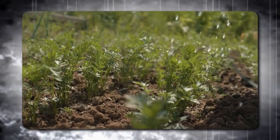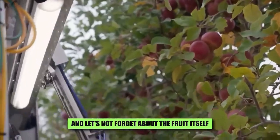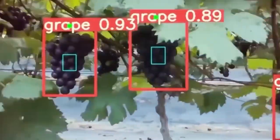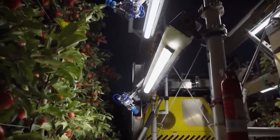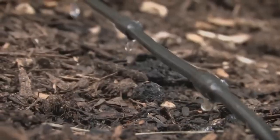But clay soil holds onto water like a sponge, so sprinklers might work okay. And let's not forget about the fruit itself. Different fruits have different thirst levels. Young trees need more water than older ones, and fruits with shallow roots like strawberries love getting watered right at their feet with drip irrigation.